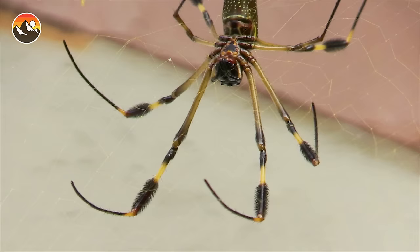You know, it might be interesting. Why don't we do an episode like we did with the Black Widow, where I freehandle one of these spiders to find out if it bites or not? What do you think? Oh man, they're definitely very impressive looking. Look at that. Yeah, a lot bigger than the Black Widow, that's for sure.